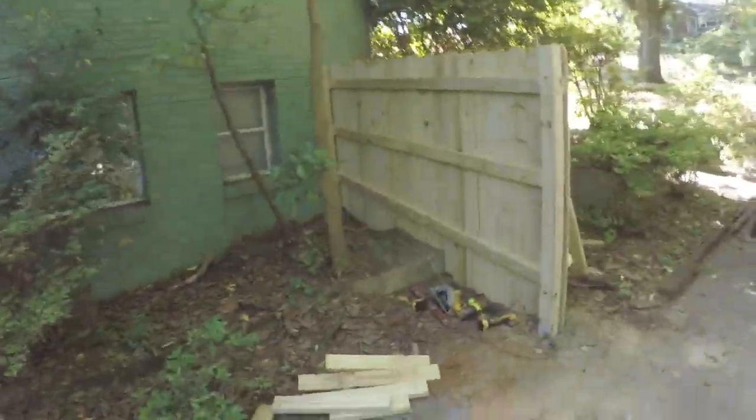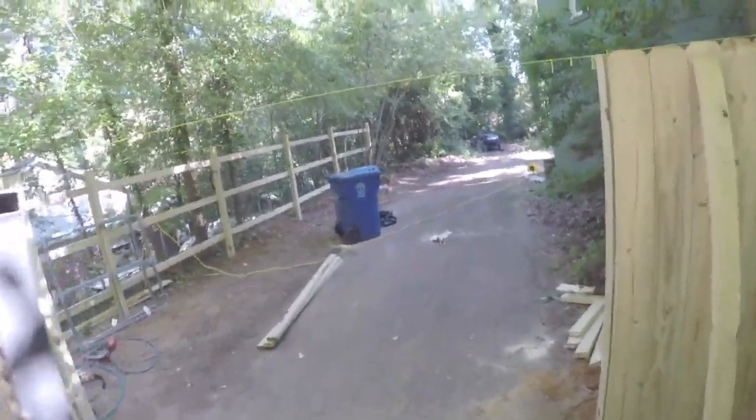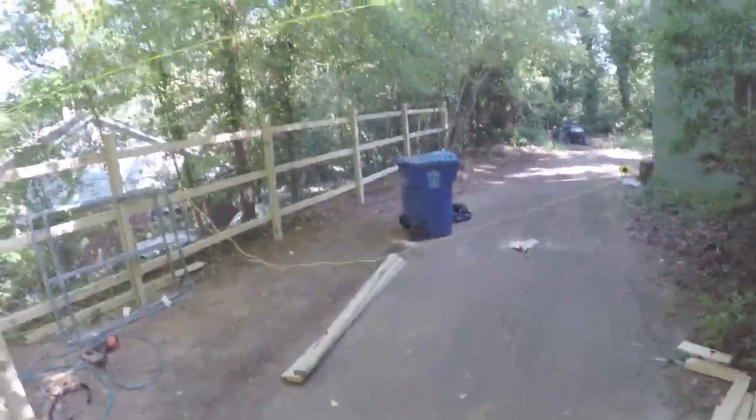So we've obviously got all the stringers up, and we started on the front side with the pickets. You can see right here and right there. Now we're going to do our double gate, and then we'll run with the pickets down when we're done with that.